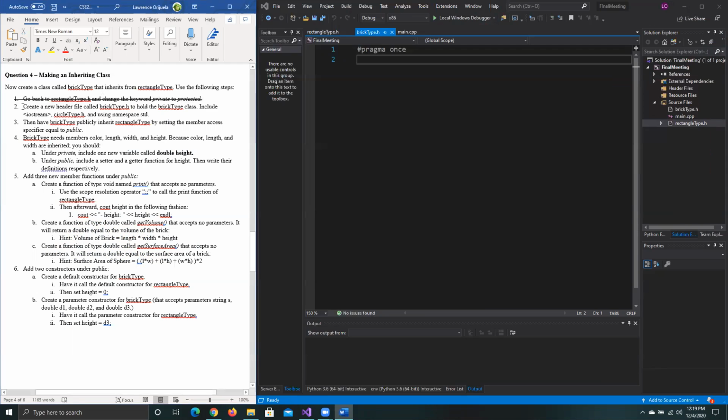The next step, step 2, says create a new header file called bricktype.h to hold the bricktype class, include iostream, and I made another mistake here. It shouldn't be circle type, it should be rectangle type. My bad. That'll be a lesson. Don't abuse Control C, Control V too much. But yeah.